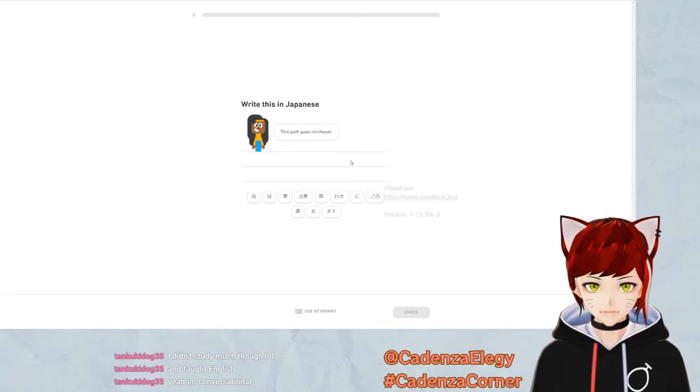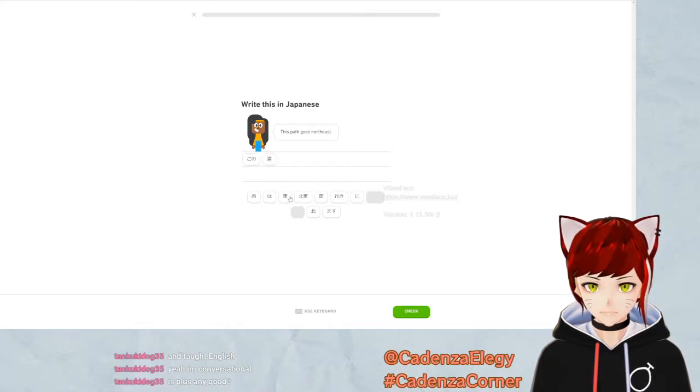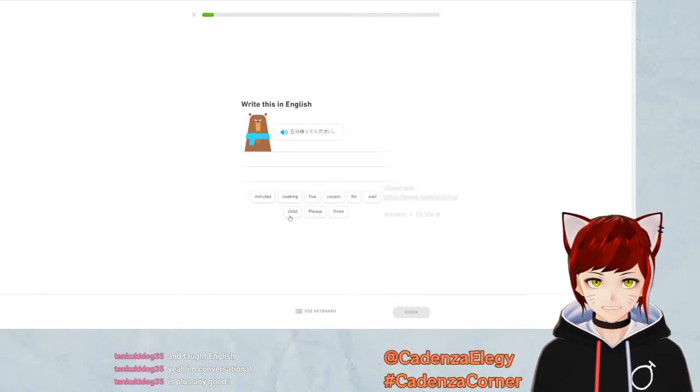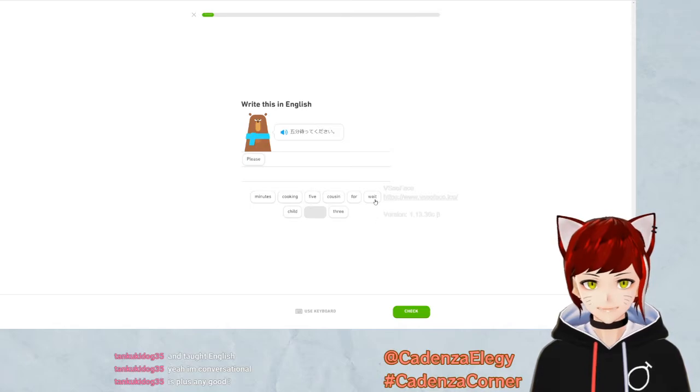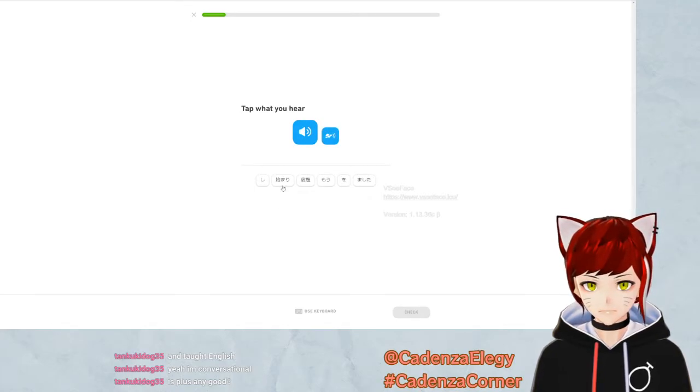This path goes northeast. I'm already lost. North. 北東に行きます。That's right. 5分待ってください。Please wait for 5 minutes. 宿題をしました。Yeah, this feels so cheaty, because I don't know these kanji, but 宿題をしました。Shukudai wo shimashita.